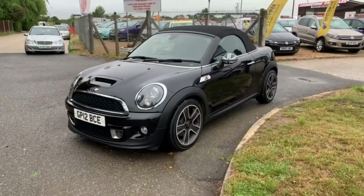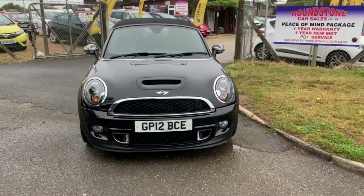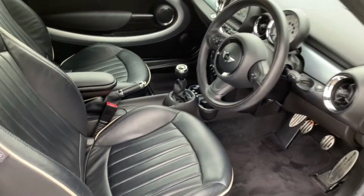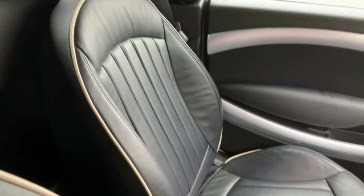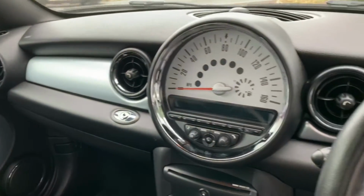Are you wanting to feel the wind through your hair and the sun on your face? Then come and take a look around this 2012 Mini Roadster Cooper S convertible. This is a one-owner and comes with full service history and both keys. It is finished in space black metallic with a luxury leather interior finish.